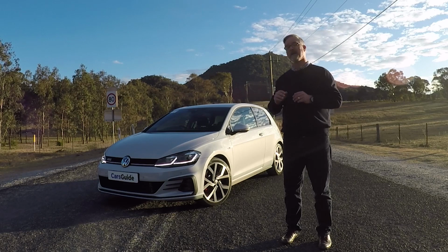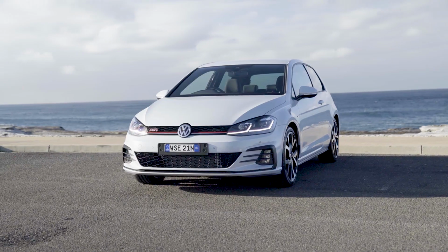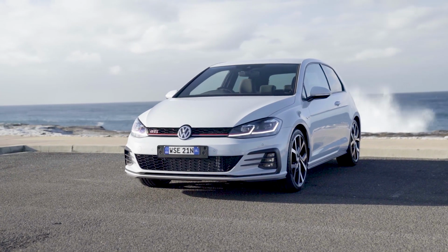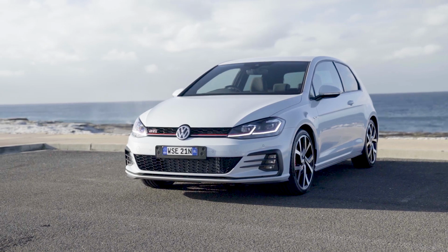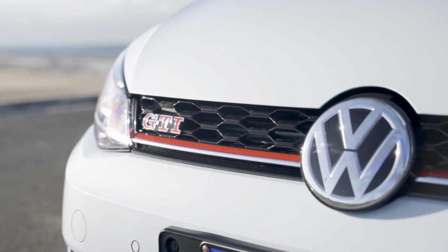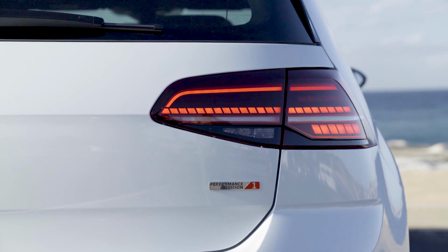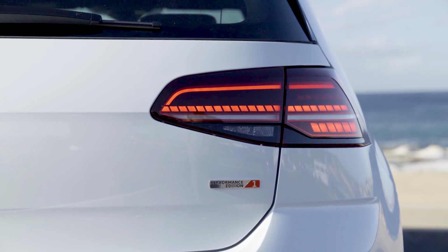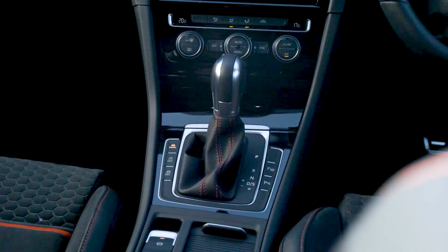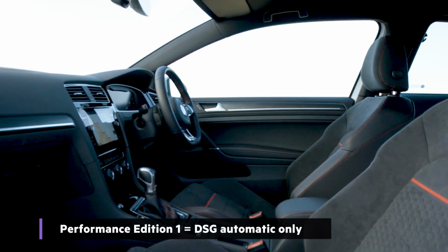This is the GTI Performance One. But before you get too excited, there are a couple of things you need to know about this one first. Number one, it's a limited edition, with just 150 cars for Australian customers. And number two, it's not available with a manual gearbox, which is a real pity.